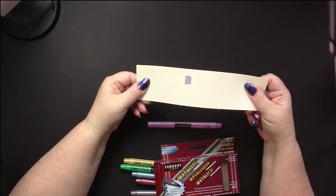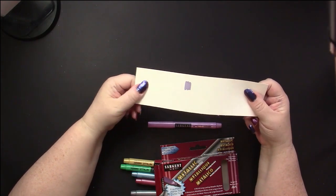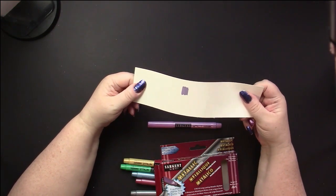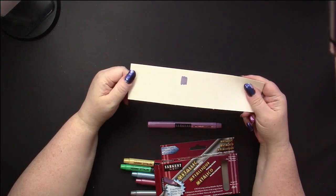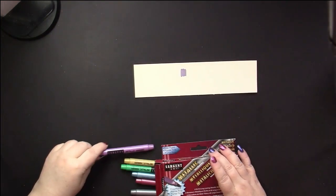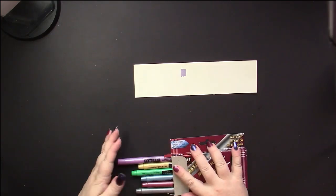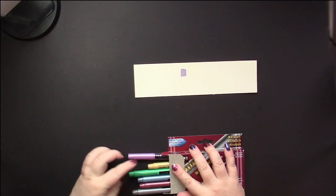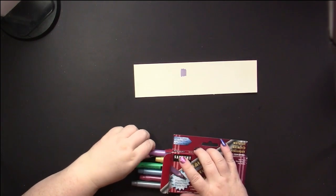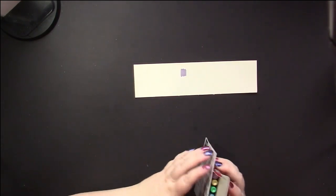Now that it's dried, it doesn't have a sparkle to it, unless you can see it in the camera there. I'm not seeing anything, but it looks metallic. It looks, and when it comes out, it most certainly is. So there's 6 in here, and I'm definitely going to be using these for metals. So I've got purple, I guess that's purple we picked out, not pink. So we've got purple, gold, green, blue, pink, and silver.